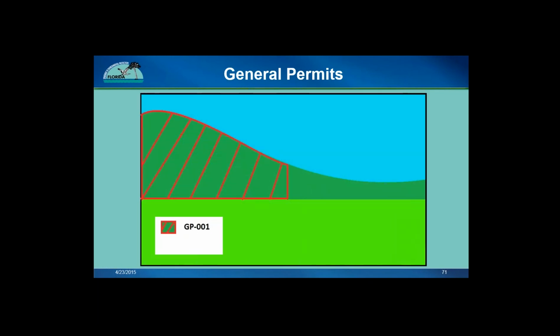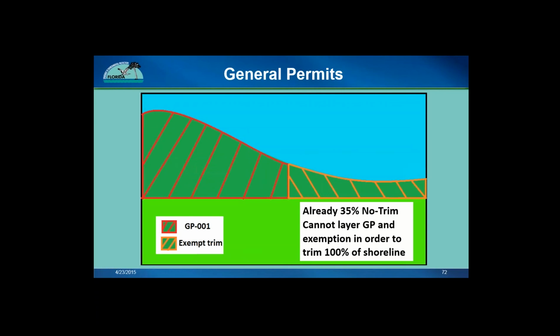This is not the case. Once a GP is placed on a parcel, it is locked into that configuration. And since a GP has a 35% no trim area, the homeowner would not be able to trim 100% of the shoreline unless they received an alteration permit. So you have 65% trim and 35% no trim. You cannot use an exemption in an area already deemed a no trim area under a GP. So again, not applicable.